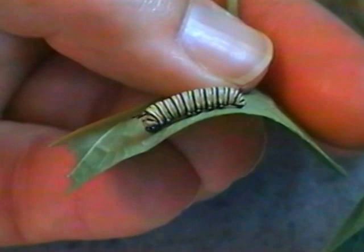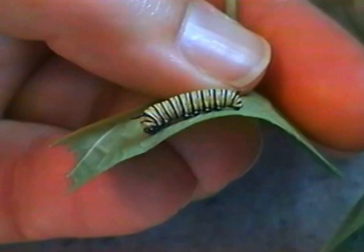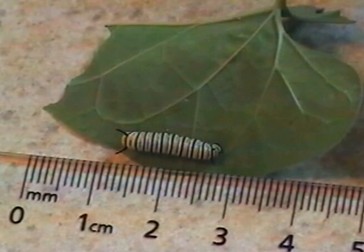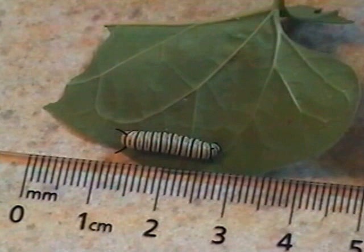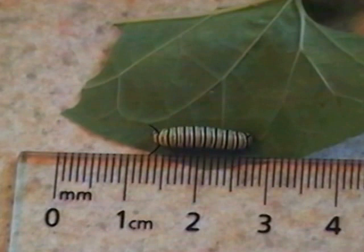This caterpillar has already loosened its head capsule as it gets ready to shed. Shedding is also known as molting. The monarch caterpillar will molt 4 or 5 times. In between molts, the caterpillar is known as an instar. You can see the caterpillar flexing as he prepares to walk out of his old skin.